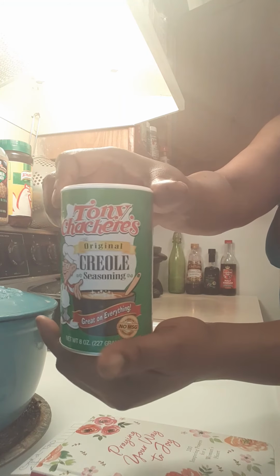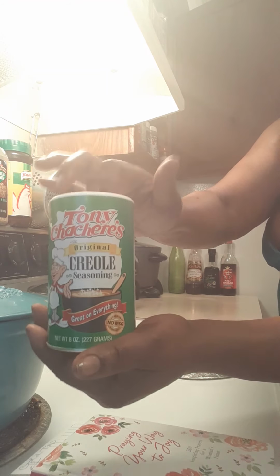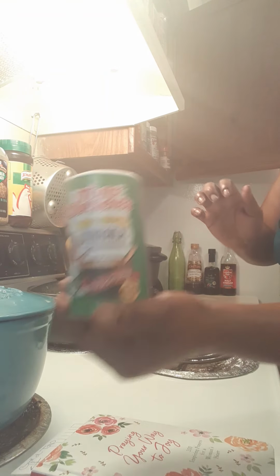Tony Chachere's. I don't use this one a whole lot because the sodium content is high. But oh yeah, if I'm making a good old gumbo or some type of seasoned shrimp, that's my go-to.